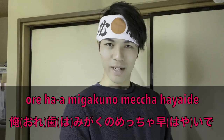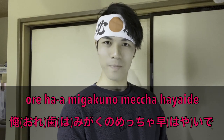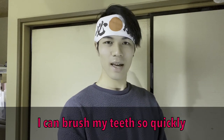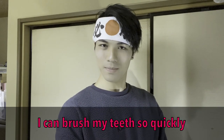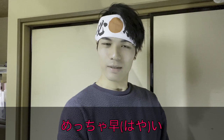Today's Japanese phrase is 俺歯磨くのめっちゃ早いで。 Which means I can brush my teeth so quickly. 歯磨く means brush teeth. めっちゃ早い means so quickly. So it's gonna be I can brush my teeth so quickly.